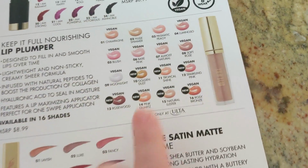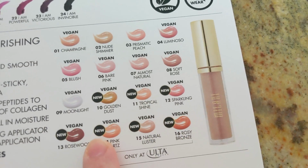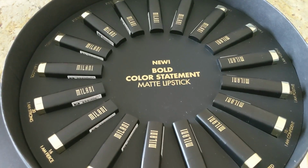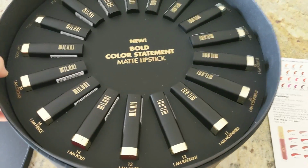I want to swatch some of these shades, especially because the Keep It Full Lip Plumper actually has some brand new shades, and it looks like they're all vegan. So let's go ahead and open it up. Okay, so here's the top row. These are the bold color statement matte lipsticks. It looks like they sent all 17 shades, so I cannot wait to open these up and play with them.